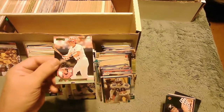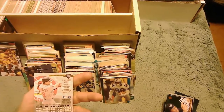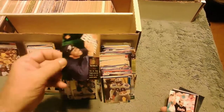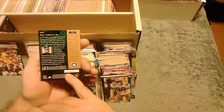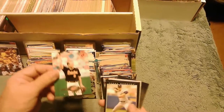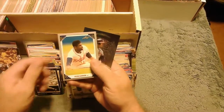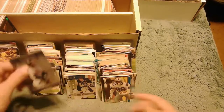Here's a press proof of first 2000 printed. Tom Pagnozzi. Oh, look at that nice Junior card there. Ooh, nice. Number 940 of 2000. So it's a numbered card. Cal Ripken. Nice, Nolan Ryan. Ken Griffey Jr. Nice. Deion Sanders. Michael Tucker and Curtis Goodwin. Okay.